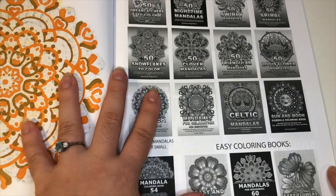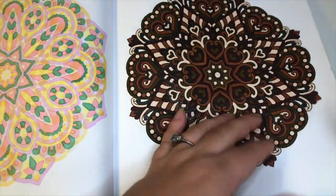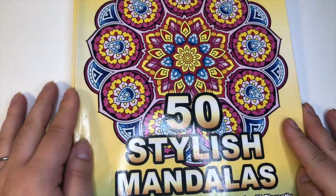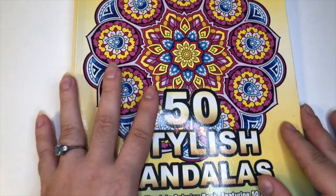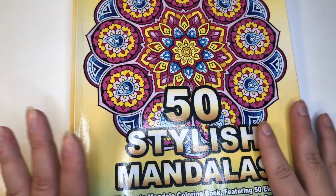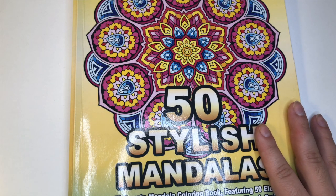Here is the printout of the other books that she has or had at the time. She's released many others since. So actually, after I finish filming this video, I'm going to film a full flip of this completed book. So if you want to see the other mandalas that I colored in this book, the video is going to go up after this one. So just keep an eye out.